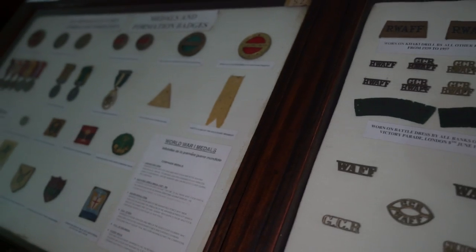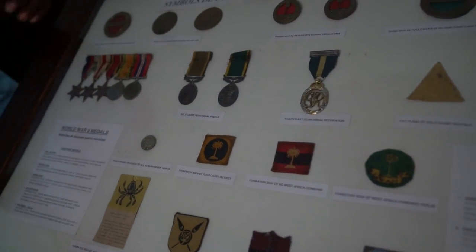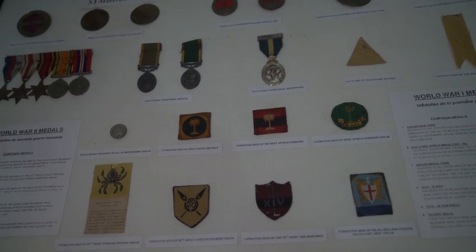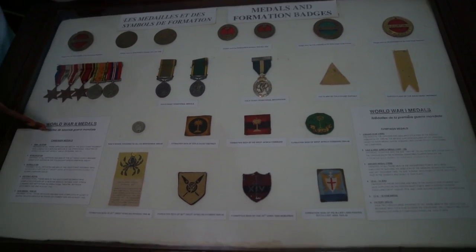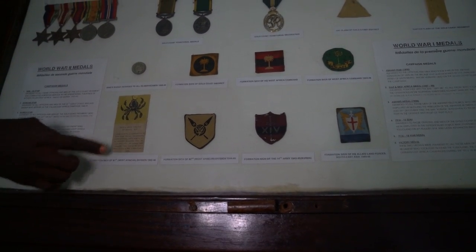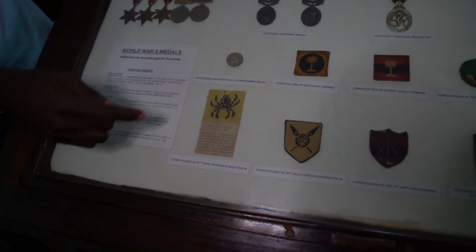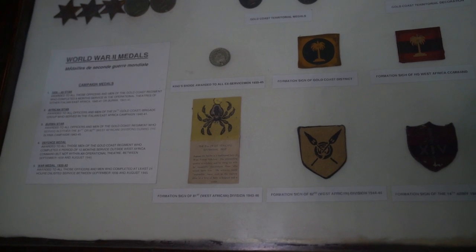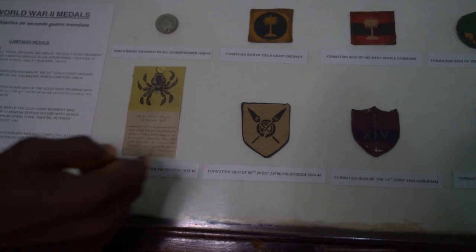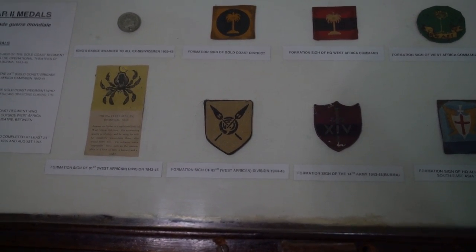Very good. As I was saying, we went to World War I, World War II, so you can see some of the medals that were given to the soldiers who went to World War I and World War II. Soldiers don't joke with medals because they suffered a lot to get these medals. This sign you see here is the spider, also known as the tarantula. It was used at the Northern Command. Now it is used at the Central Command. This is the shield and a spear. The 81st Division and 82nd Division.